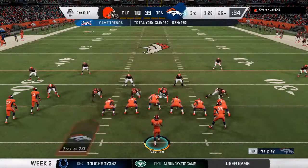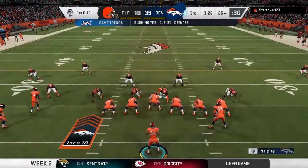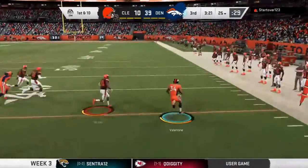Denver offense at the line, ready to go. And last time out, another touchdown, and I think there may be some empty seats around here by the time the 4th quarter comes around. Yeah, I have to agree with you because this one's just about decided.